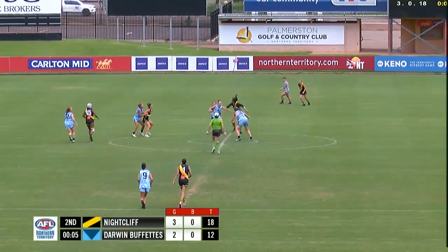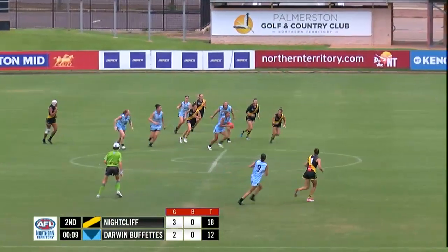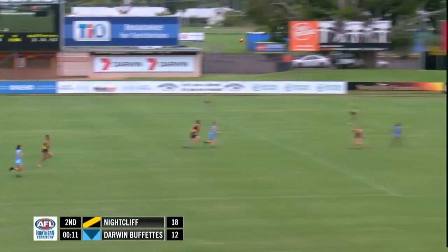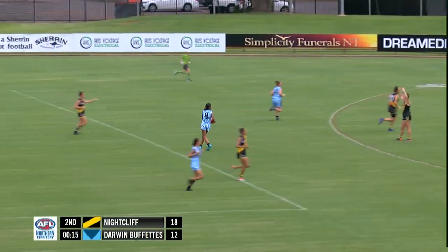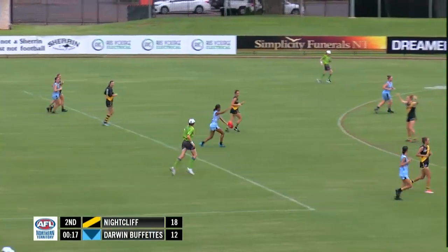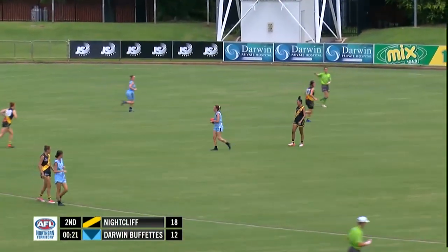So we start the second quarter. Emma Wolsey up high, but on the ground it's Buffs again, and Kylie Duggan drives them forward to centre half forward, and well judged there. And a bit of body work from Taylor Harder-Looney. Yep, mark taken. She kicks inside 50, and another good overhead mark taken there.